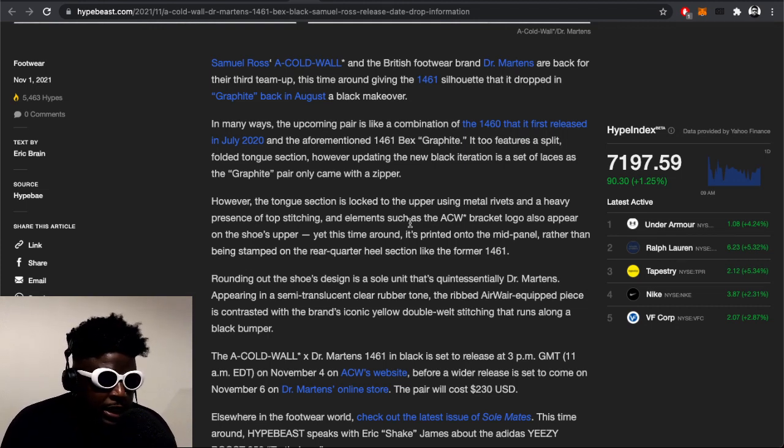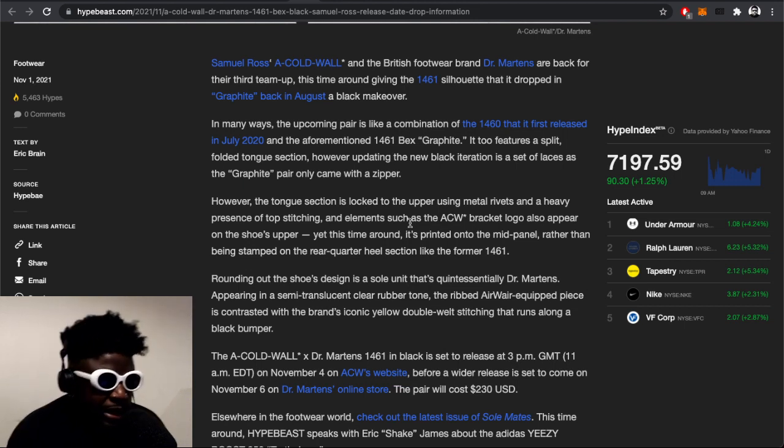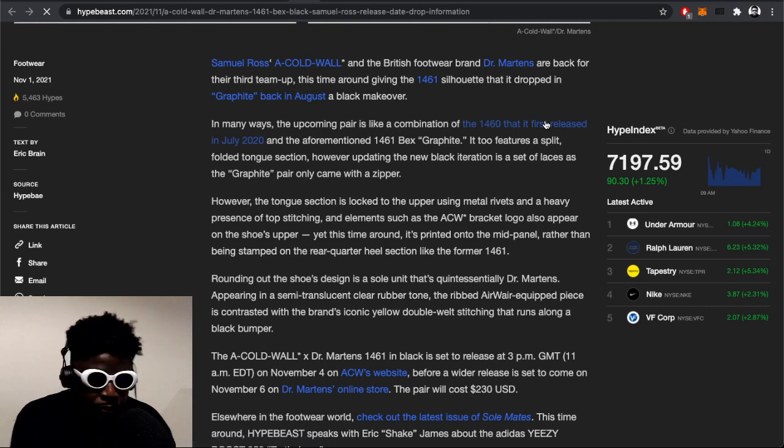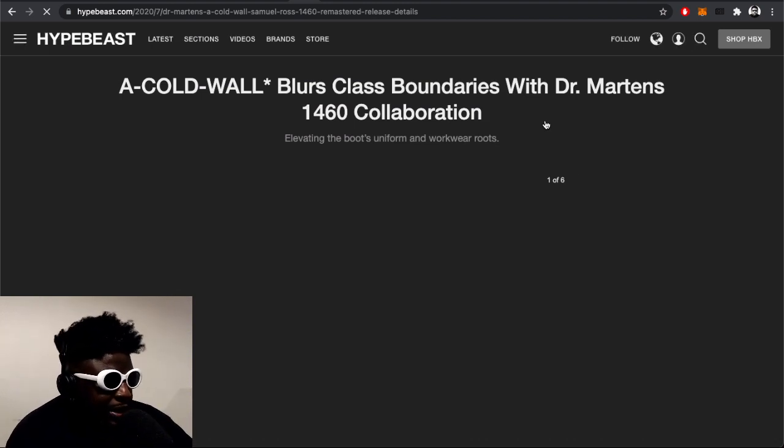It continues, it says here, in many ways, the up-and-coming pair is like a combination of the 1460 that first released in July 2020 and the aforementioned 1461, the Bex graphite. It features a spit folded tongue. Hold on, they did a 1460? When did they do a 1460? I don't remember that. They did a 1460 already. So that's the boot that I was talking about, the classic boot. When did they do this? I don't remember this at all.